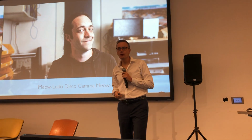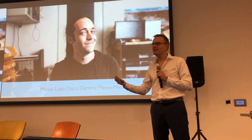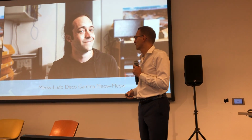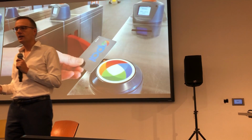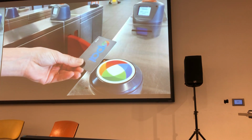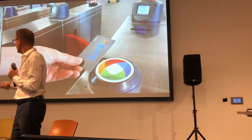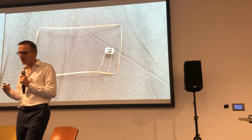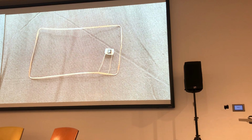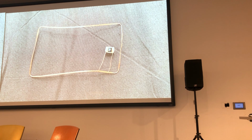His name is Mio Ludo Disco Gamma Mio Mio. That's his legal name. He lives here in Sydney, where you can change your name. And as many people here in Sydney, he takes public transport. In Sydney you've got the Opal card. It's probably the same card as in your city, in a different name. It's an RFID or NFC card, the same as when you pay cashless with your credit card. If you know these cards, you know that most of it is actually plastic. The second biggest part in that card is the antenna, and then there's just this tiny, tiny chip.